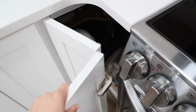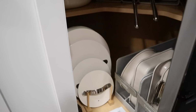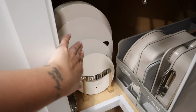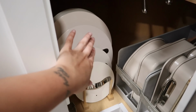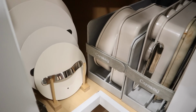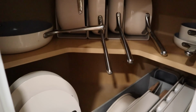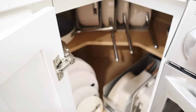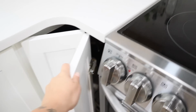This is also like, oh, chef's kiss. I love this. It's so nice having the lids here where I can easily reach them now instead of laying down in there and kind of a mess. And then I still have all of my Caraway pans organized this way. I moved these over into the center just so that they didn't knock on top of the lids, and it's working out great. I love that. It's exactly what that cabinet was needing.